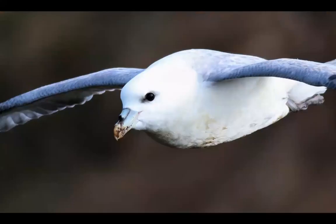And you do get really nice views of them. And I make no apology for adding an extra photo of a fulmar, because I do really like them.